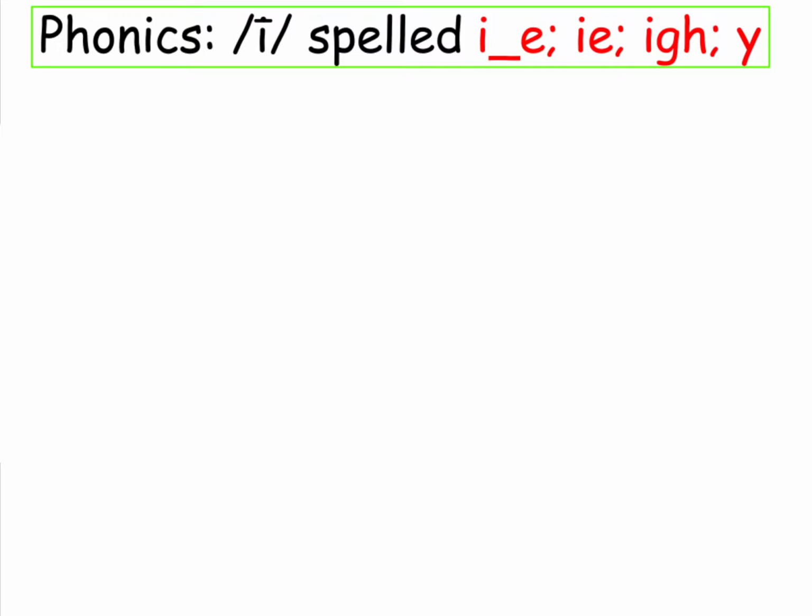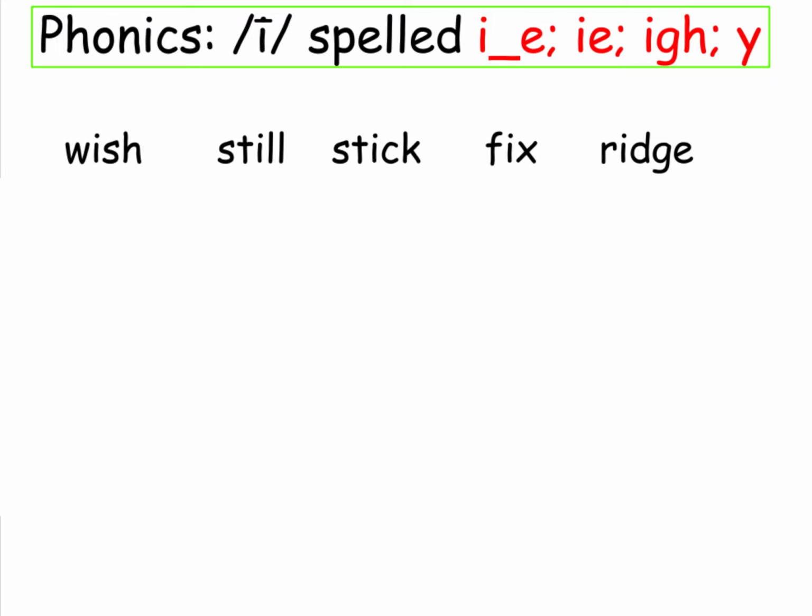I'm going to uncover a row. I want you to read it. And then I'm going to point to them and say them. Try and read it before I do. So maybe you need to pause. Wish, still, stick, fix, ridge. And I hope you all notice that those are not long vowel I, these are all short vowel I because I by itself is almost always short vowel I. Always? No, because English is cuckoo bananas.